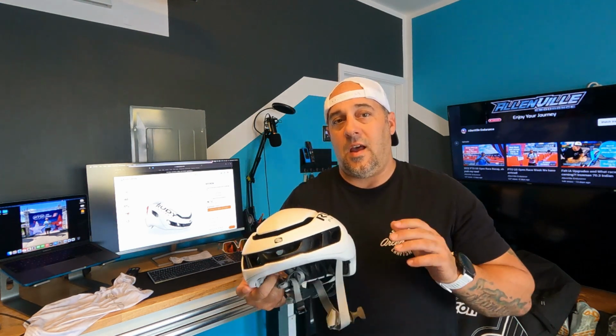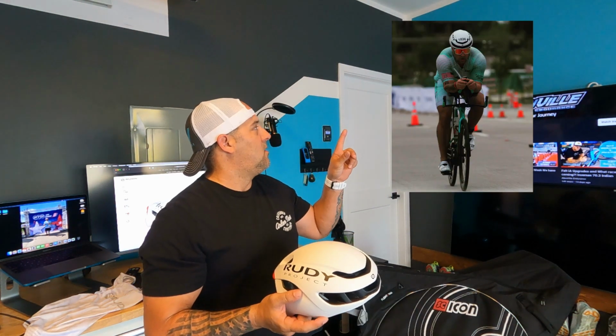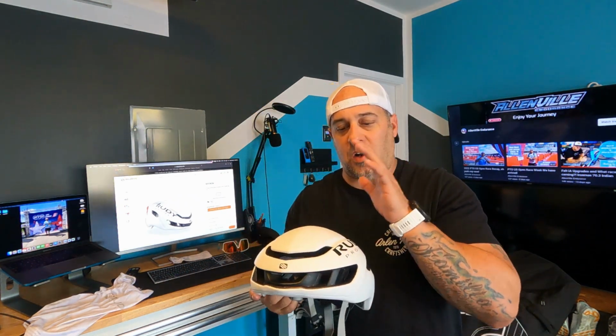Very well made helmet, and again, this is one I used on my last race. I don't know if I have any video. I think I have video. We'll put a picture up somewhere. There. Not a good picture, but that's me. That's the Nytron helmet that Rudy Project made.